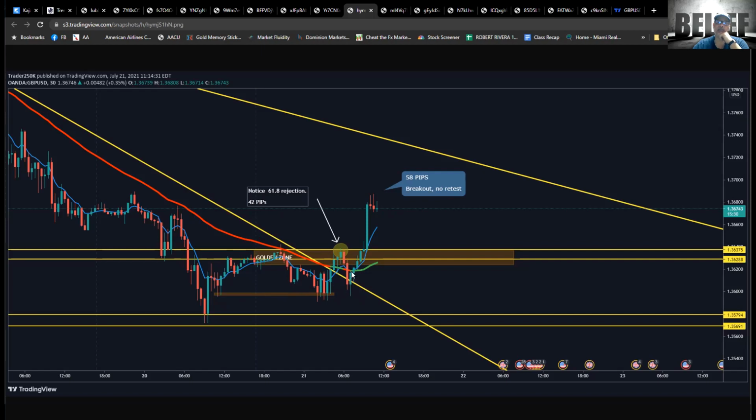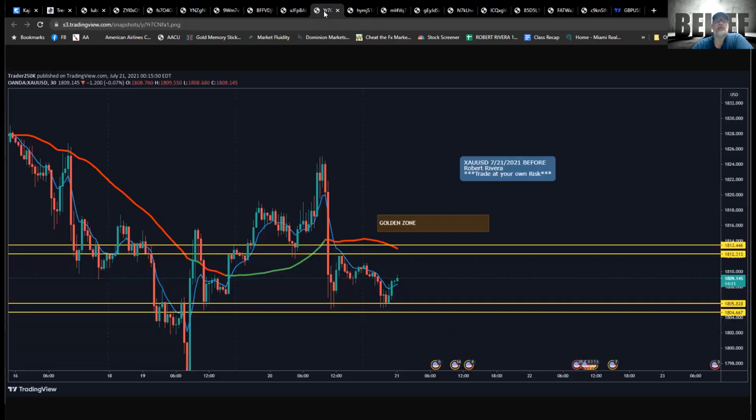Once it starts climbing, man, you can take it anywhere in here. You can take it at the cross of the trend line. You can take it at the cross of the 50. You can take it on the break of the zone. Again, after the pullback, you get that breakout. That's nice. 58 pips breakout, no retest in this case, and then come back. Okay, let's see what we got.